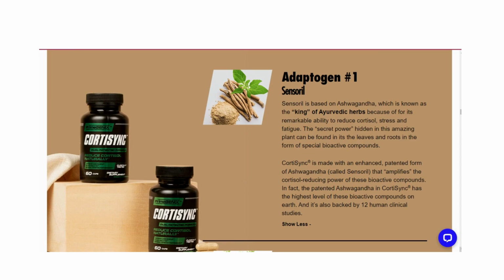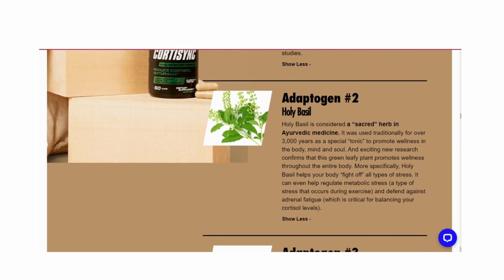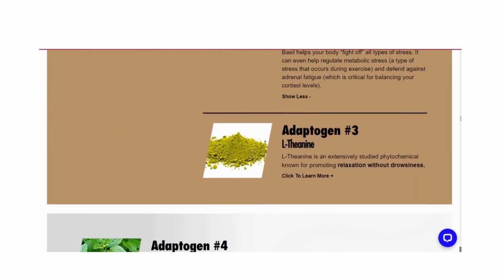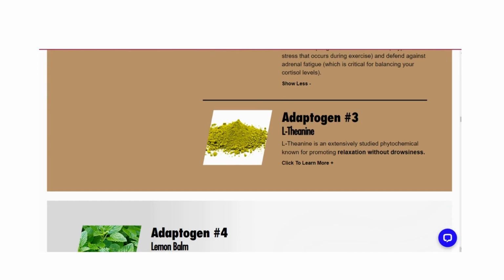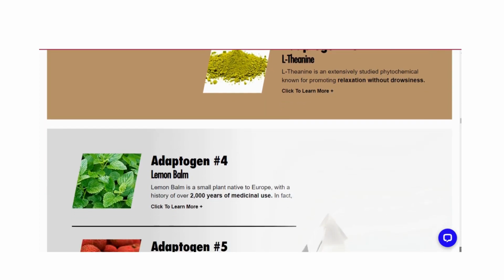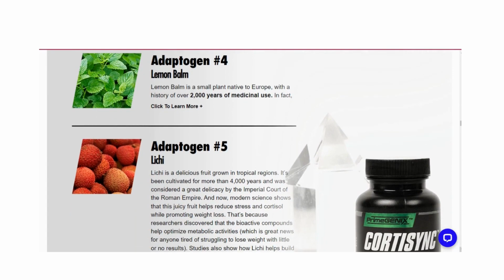Adaptogen number 4. Lemon balm. Lemon balm is a small plant native to Europe, with a history of over 2,000 years of medicinal use. In fact, it was recommended by Swiss physician and philosopher Paracelsus to people suffering with nervous system issues. Modern science now shows us how lemon balm is a powerful way to improve mood and boost cognitive function. In one clinical study, volunteers taking lemon balm extracts significantly increased mood, calmness, and alertness.